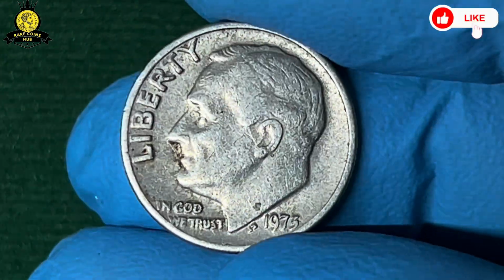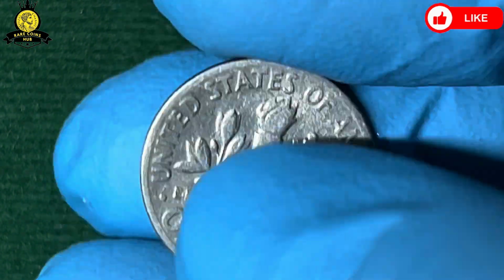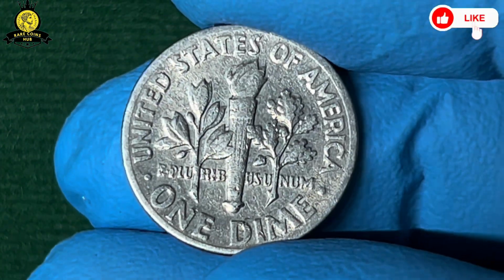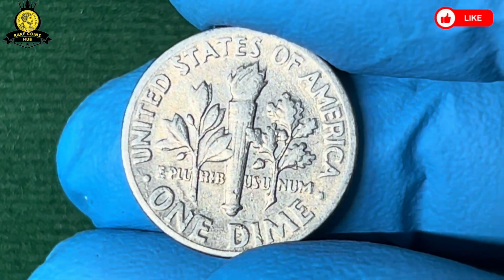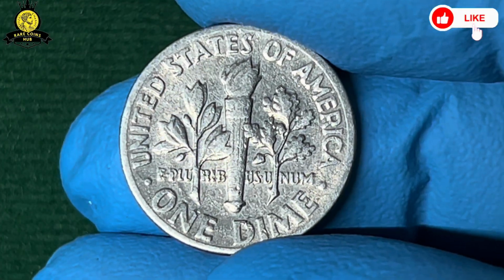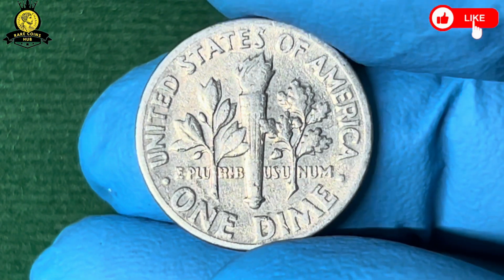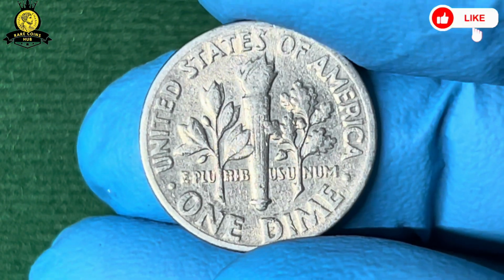The appeal of the 1973 dime lies not only in its historical significance but also in its connection to a period of change in American society. The 1970s were marked by significant social, political, and economic shifts, and owning a piece of that era, represented in the form of a coin, holds a certain charm for many collectors.